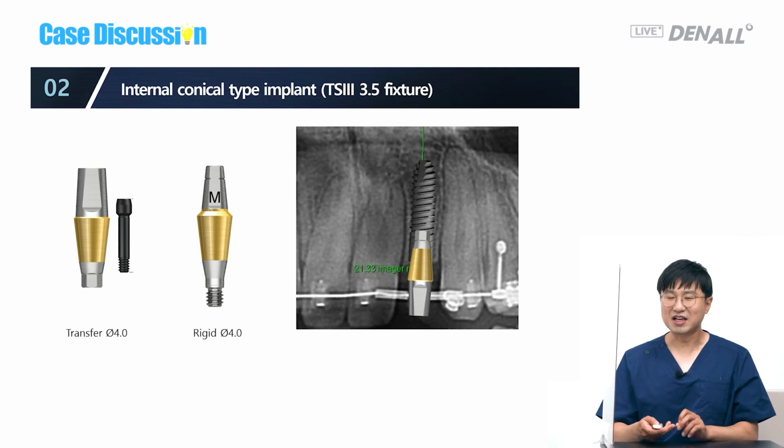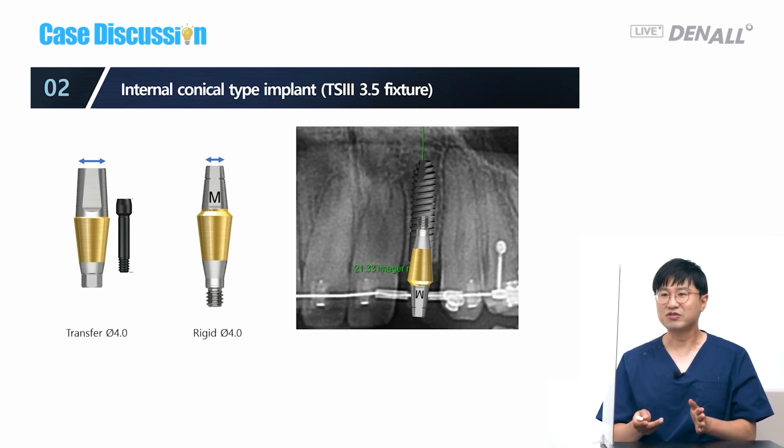In a narrow space, this is the X-ray of the case under discussion. A 3.2 implant is the answer. Even though it is placed properly, the prosthesis is the problem. The emergence profile creation is also difficult. The narrower one-piece rigid abutment 4.0 can be applied, and then we have more room for the prosthesis. I hardly use the rigid abutment. Compared to a transfer abutment, this is more beneficial.